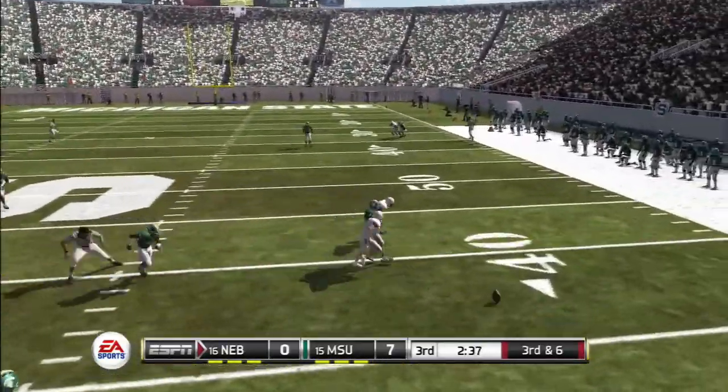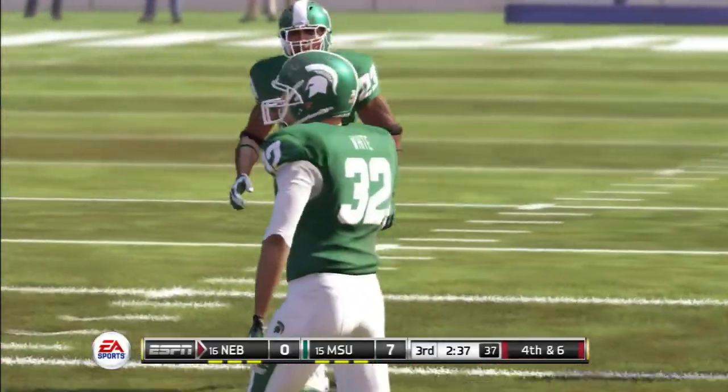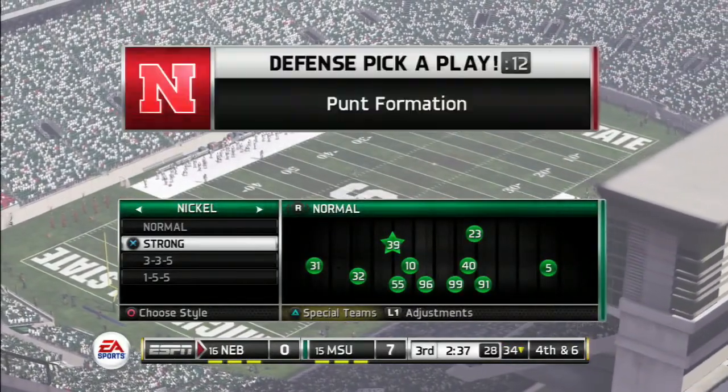Martinez drops to throw. It's batted down, incomplete. And that makes it fourth down. Boy, great defense on that play. They were expecting the pass, and they defended it very well by getting a hand in there to break up the play.